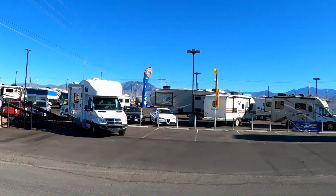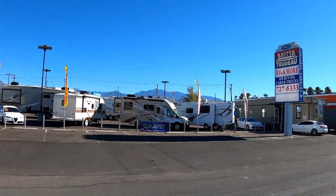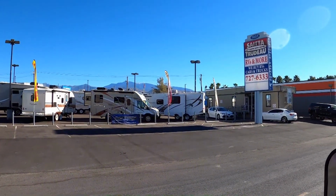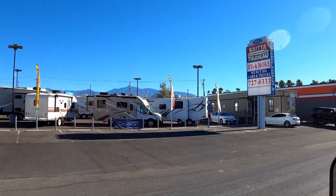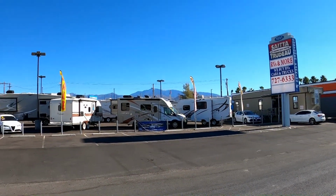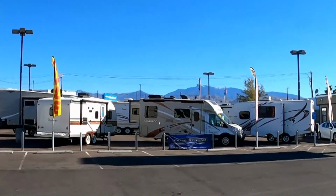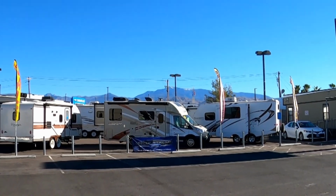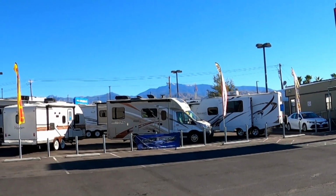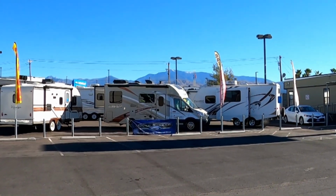I was going to stop here and see if I could find that water cap I need for the Bounder, but this is just a sales place. There's one of those little trailer offices there, so it doesn't appear they have a parts department, but they got RVs. That Compass over there looks pretty nice. It's on a Ford chassis. That'd be pretty nice, maybe.